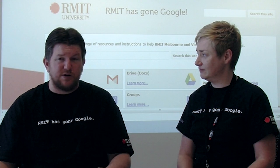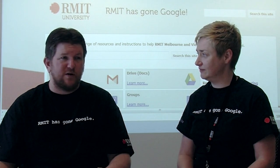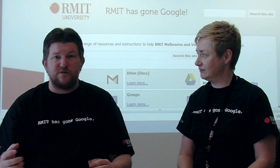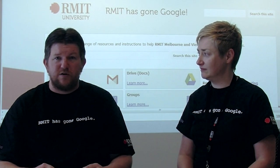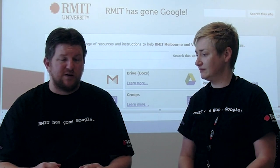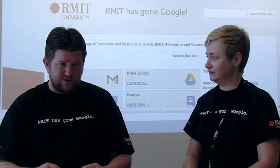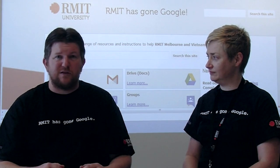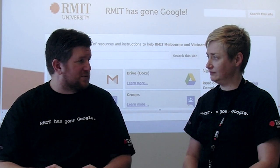We now run a much simpler environment and a much more consistent environment where all of our staff and students are all within one domain, which gives us greater reporting, greater ability to apply consistency policy against those users, both from a security perspective, but also in terms of the settings and the access they have to the core and the additional services that we use at RMIT.